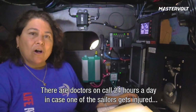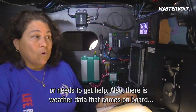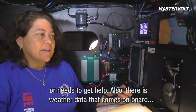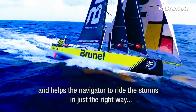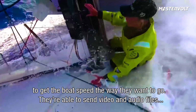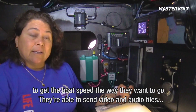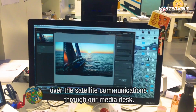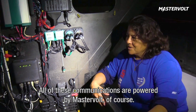There are doctors on call 24 hours a day in case one of the sailors gets injured or needs to get help. Also, there is weather data that comes on board and helps the navigator to ride the storms in just the right way to get boat speed the way they want to go. They're able to send video and audio files over the satellite communications through our media desk. All of these communications are powered by Mastervolt, of course.